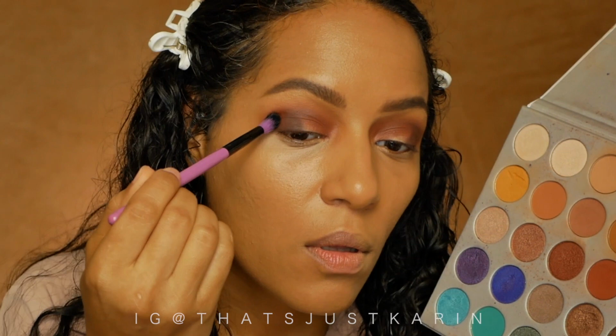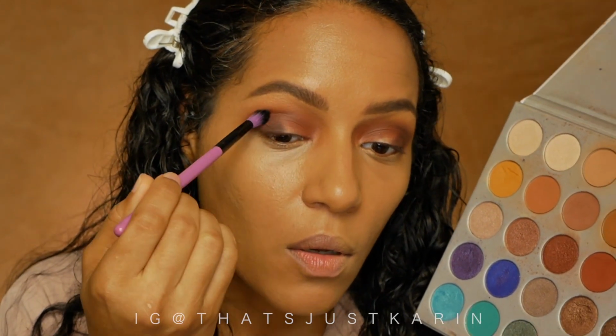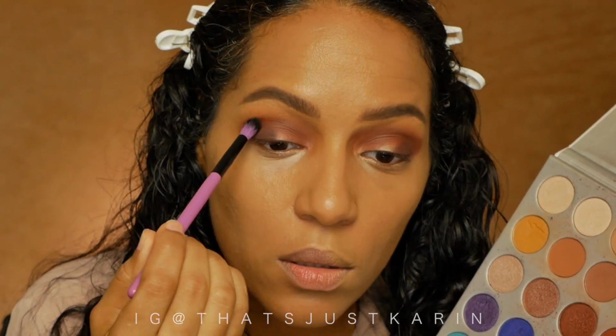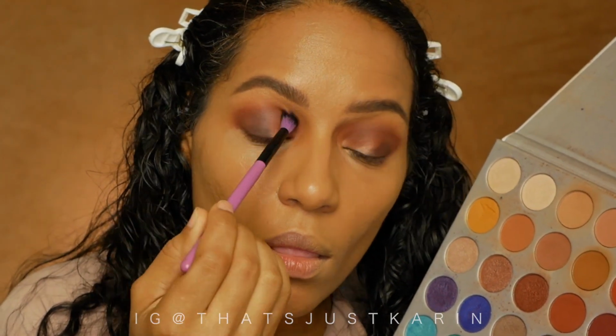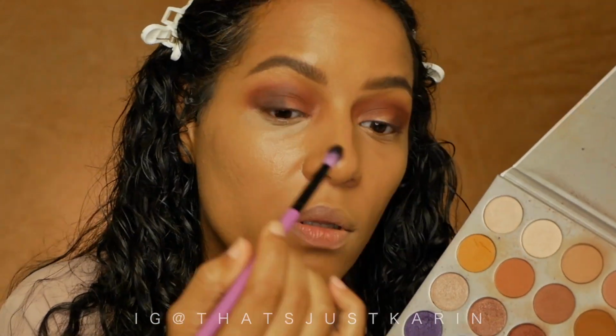So I can go back in with that color right there. To staple it in, I'm not blending. That's why I wanted something smaller. Wipe off, go back to that color right there.